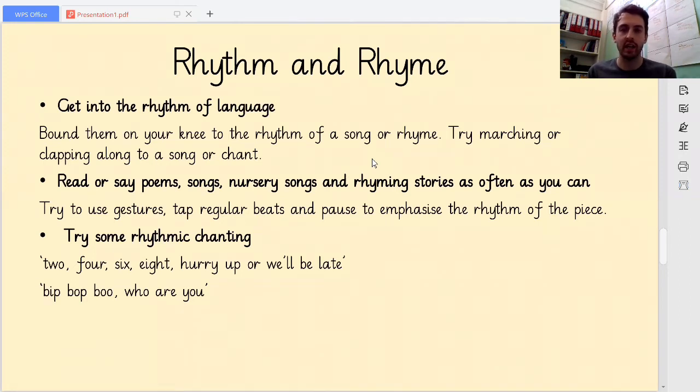1, 2, 3, 4, 5. Once I caught a fish alive, 6, 7, 8, 9, 10. Then I let it go again. Why did you let it go? Because it bit my finger so.